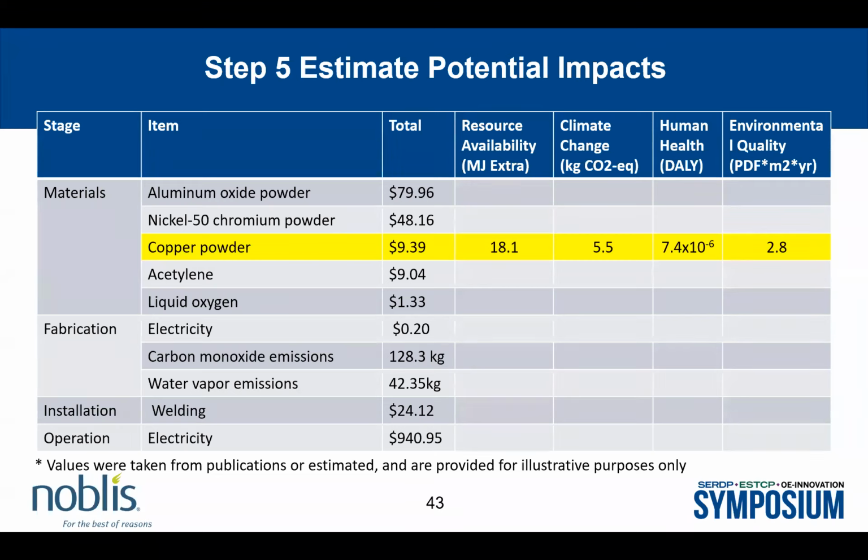So not only do we identify when we should use each of these alternatives, we also identify what needs to be done to this new technology to make it more environmentally preferred in all cases.